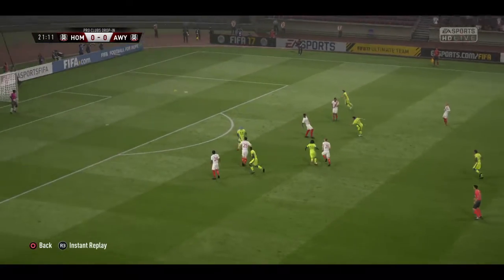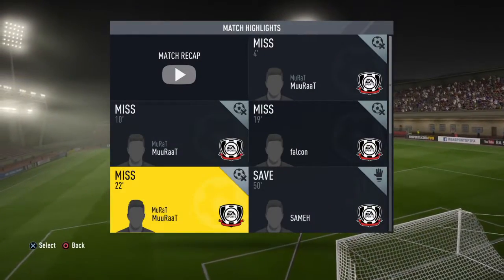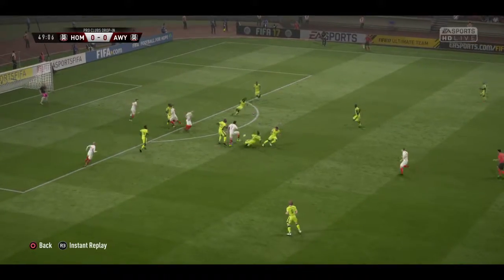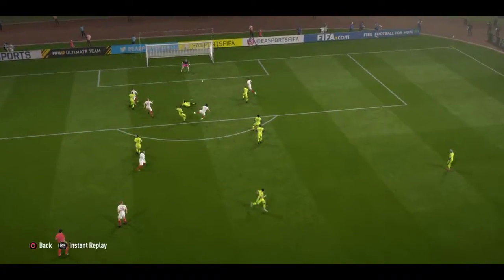Dembele. Taking the chance with the shot there. Yeah, thought he might have done better there. Had a bit of time and space. Good position. He's got his shot off now. Rooney! He's reached it and turned it aside.